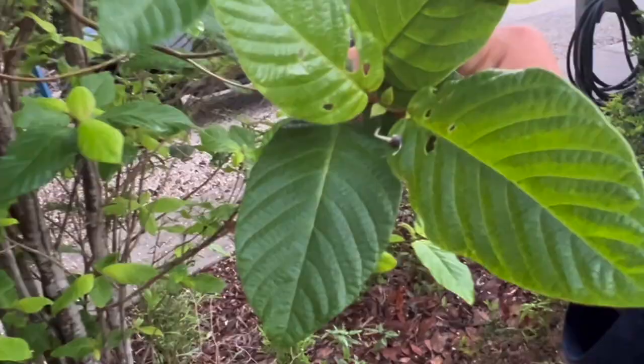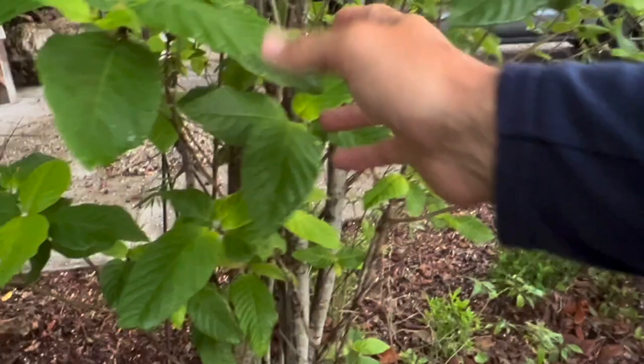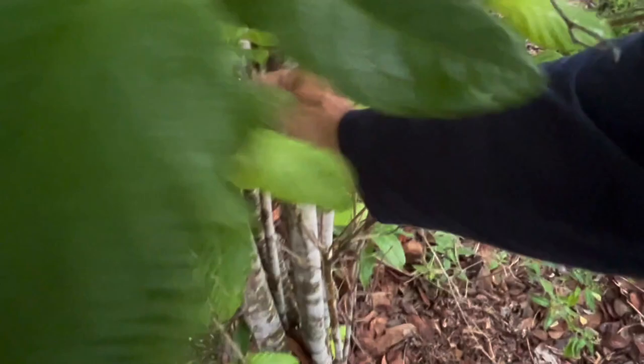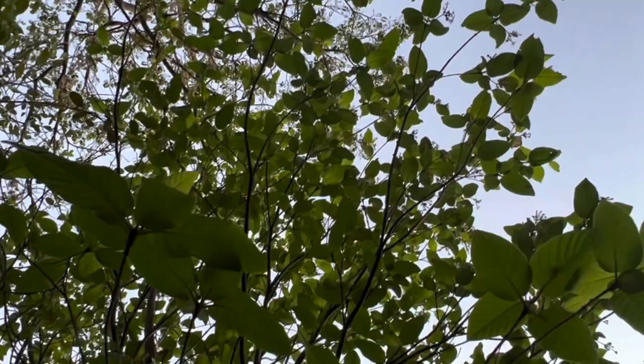All right, guys, this is rough velvetseed. If you touch the top of the leaf, it's very rough. There's another one called smooth velvetseed. This is the host plant for the Sagra sphinx, as well as the half-blind sphinx, so always look for caterpillars on this stuff. I've yet to find a caterpillar for either one of those species. That's one of the things on my to-do list. I'm not seeing any major caterpillar damage.